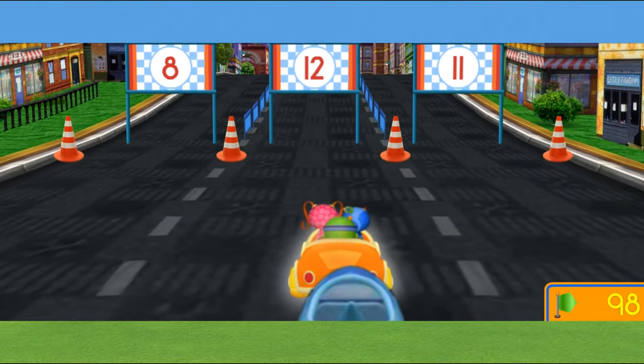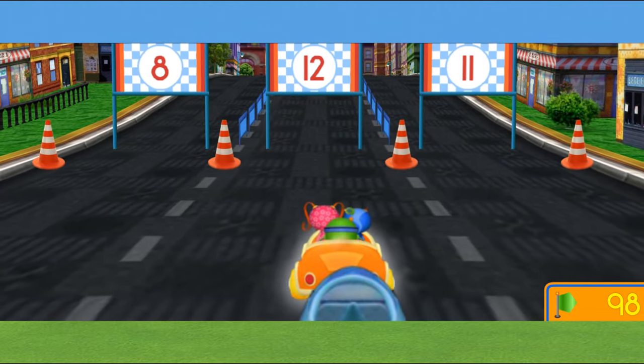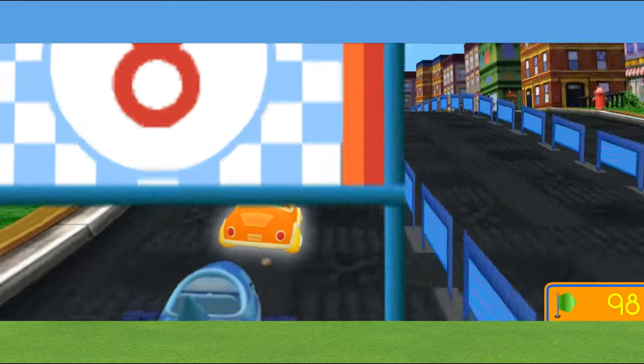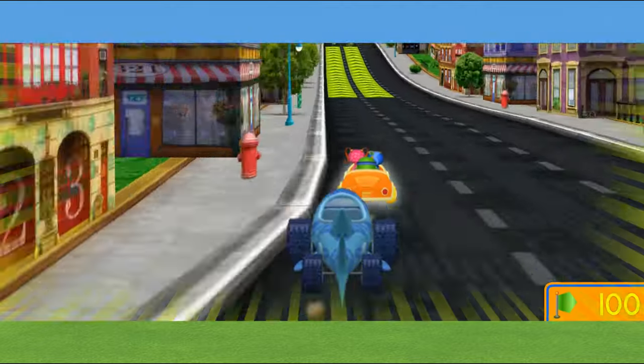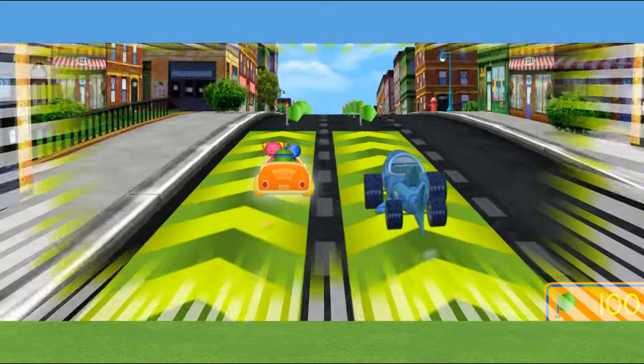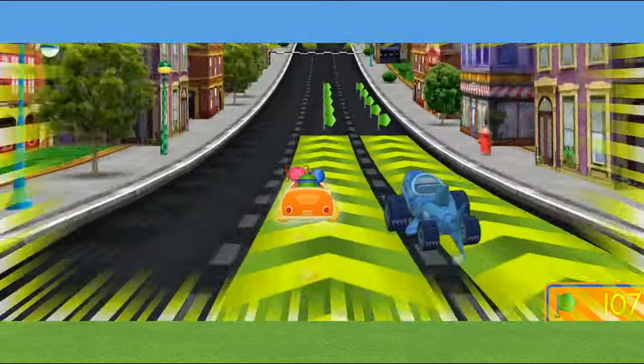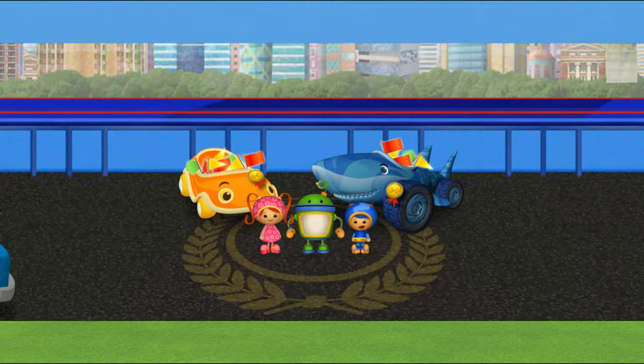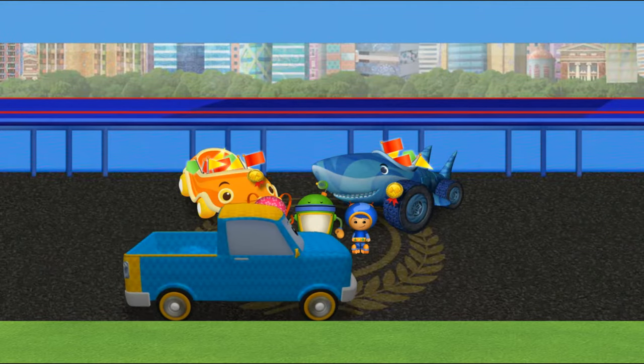Only one more sign to go. Drive under the sign with the smallest number. 8. Yahoo! Woohoo! Another flag. Great job. All right, we won the race.